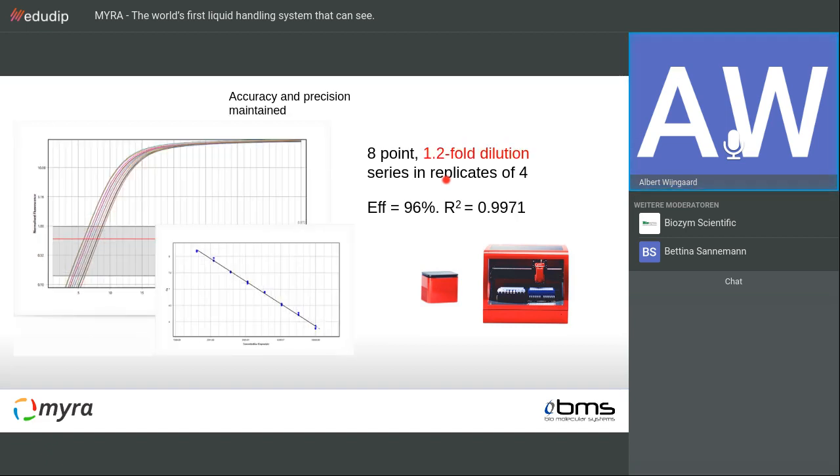So let's push that a little. And what we did is 1.2-fold dilutions. And we can see that the accuracy and precision was maintained, even when we push it to the extreme. So the efficiency is still 96. R-square value is also close to 1.